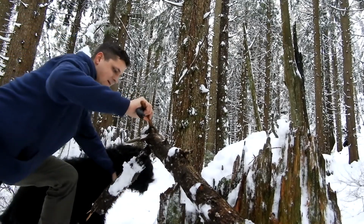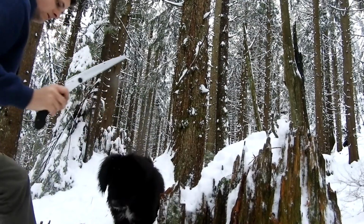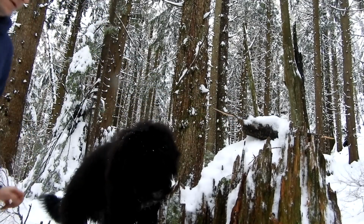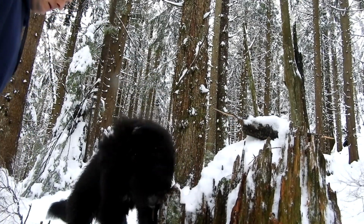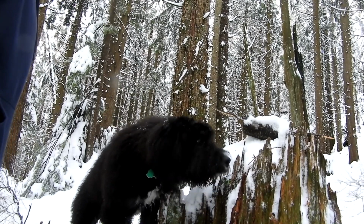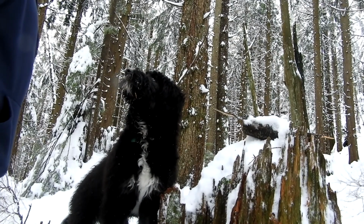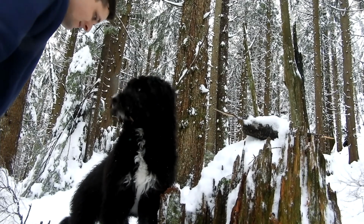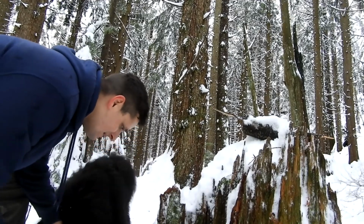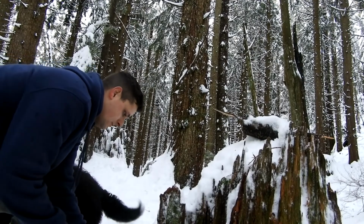Henry, back away, please. Don't want to cut you. Whoa. You gonna help me with this wood? Why do you like wood so much? Is it the texture? Is it the texture, my friend? Okay, back away. No, I gotta cut this one. Good boy.